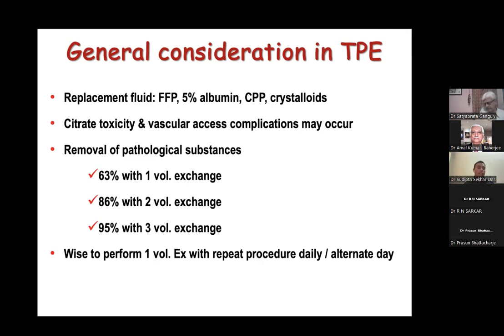So what is wise? It is wise to perform 1 volume exchange with repeat procedure daily or on alternate days, depending upon the condition. That is our experience, right? And that is our SOP, our experience.